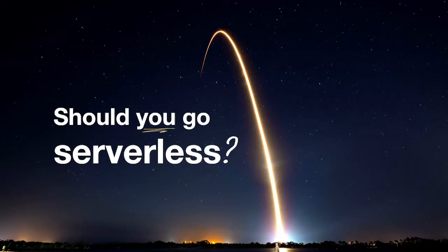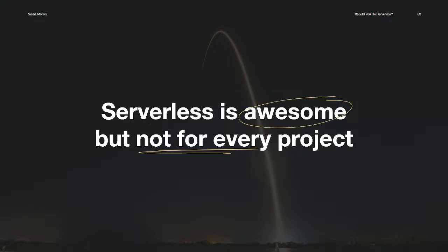So to answer this question, should you go serverless? I think serverless is awesome, but it's just not for every kind of project. And for Drupal projects specifically, I'm not too sure. Like I said, I think it's a great combination if you use Drupal as a static site generator. But I don't think that hosting Drupal itself on Lambda is a great idea. There's too many downsides. It's not optimized for it.